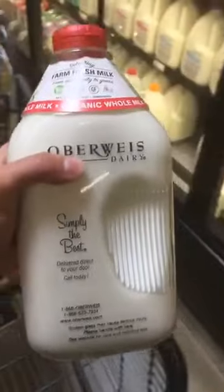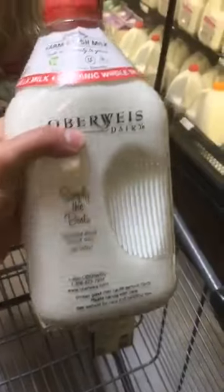And then let's see here, this brand I've been getting here and there. I'm gonna go ahead and grab some now, but this is organic whole milk, and it's in glass, which I love because I'm not getting that plastic residue. And then what else?